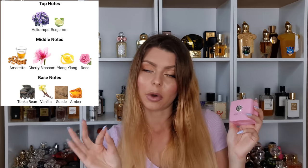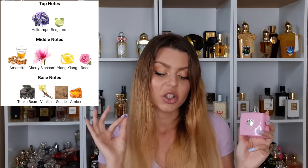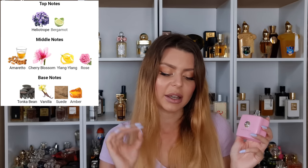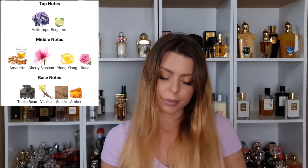This is absolutely stunning for me. So we have notes: Blossom Love, opening heliotrope and bergamot. Middle we have amaretto, cherry blossom, ylang ylang, and rose. And the dry down we have tonka bean, vanilla, suede, and amber. This perfume, I love it. Absolutely love it. You're getting amaretto, definitely, and then you're getting some flowers, and it has a freshness.